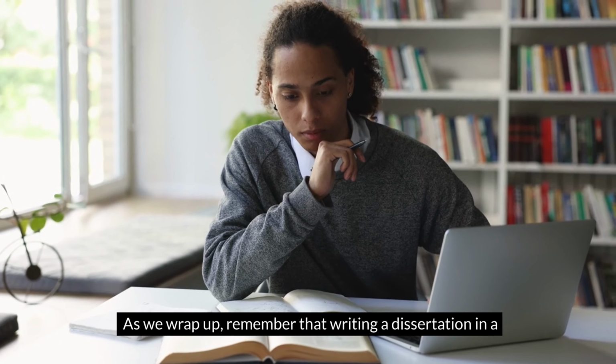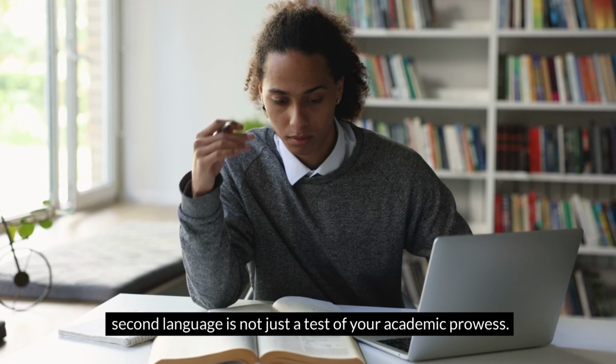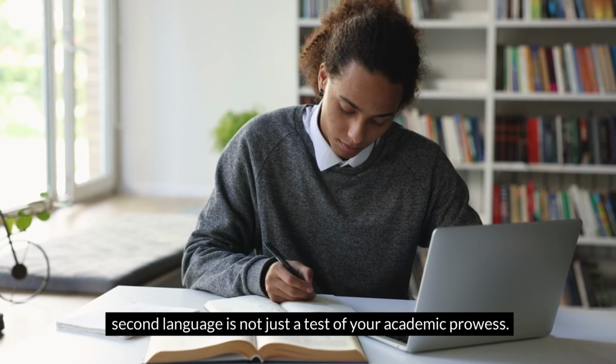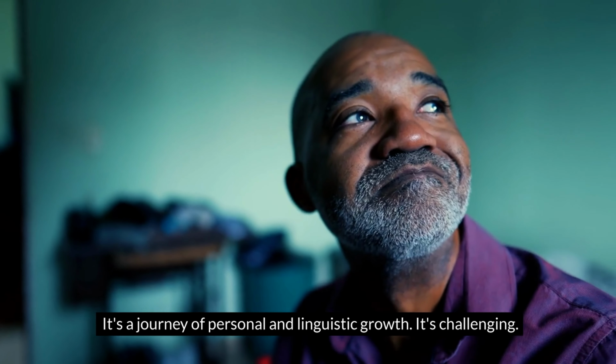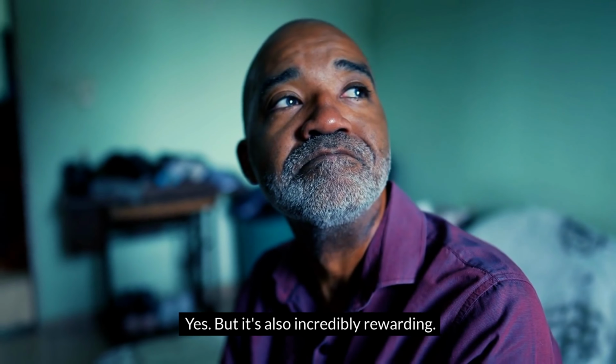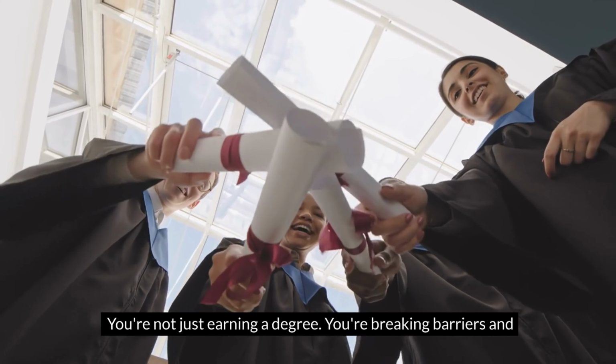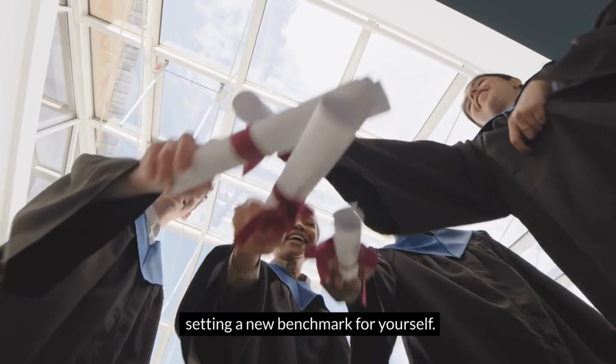As we wrap up, remember that writing a dissertation in a second language is not just a test of your academic prowess. It's a journey of personal and linguistic growth. It's challenging, yes, but it's also incredibly rewarding. You're not just earning a degree, you're breaking barriers and setting a new benchmark for yourself.